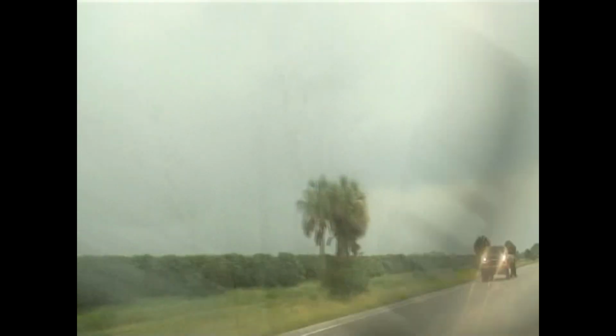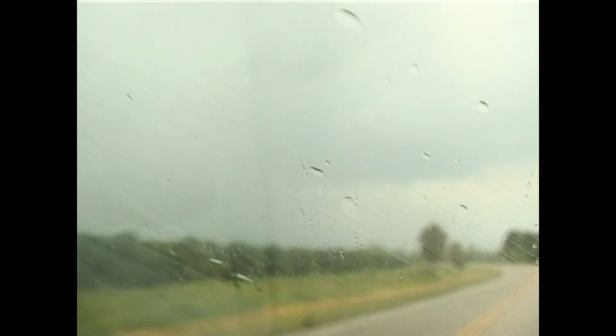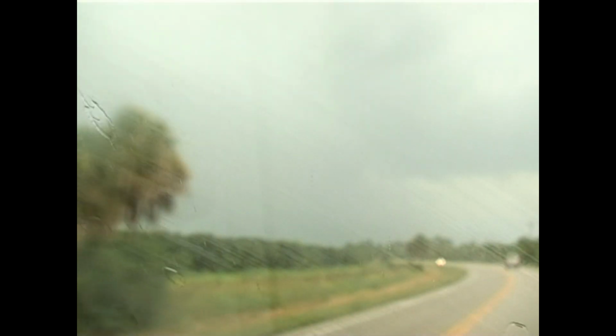The base looks interesting. Most of the flashes are to the left of me. This is where this road curves, which is good. It may hopefully penetrate the storm or get closer. Oh, this is nice. I've just seen CG.